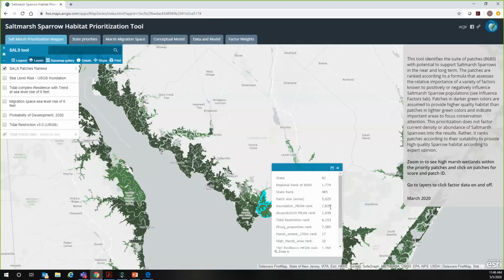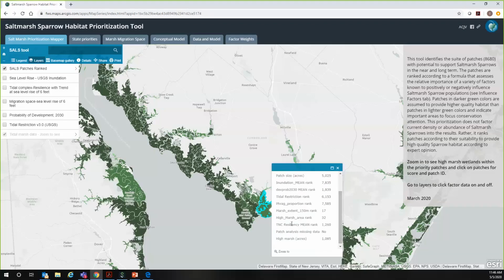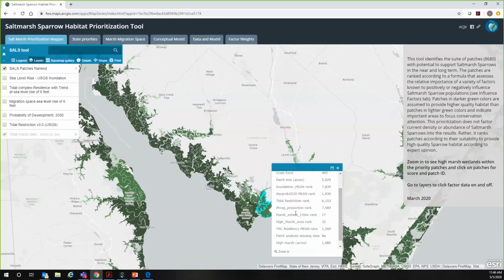It's ranked quite low for inundation, meaning it has a very high probability of inundation, but it ranked really high for things like how much marsh is around it and how much high marsh is in it. It ranked well for development. So these are the things that are driving it. It ranked well for TNC resiliency and high marsh. I guess that's already up here. So you can see what was driving its rank.